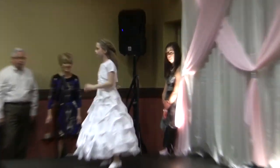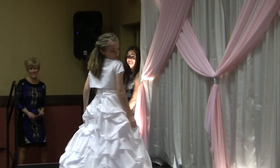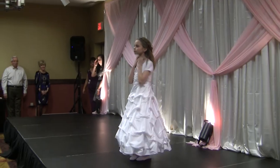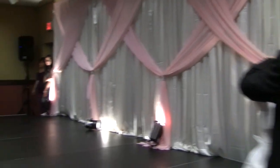All right, Tatiana is back with dress number 88. This is a spaghetti strap, straight line neck, beaded bodice with asymmetrical crisscross ruching and a long pickup skirt. Comes with a jacket, dress available in white, carnation, purple, or teal. This one here is white. Thank you, Tatiana.